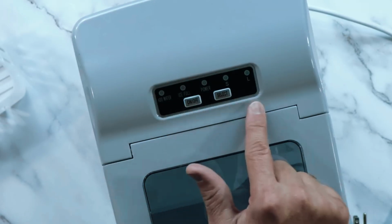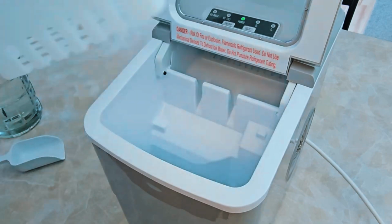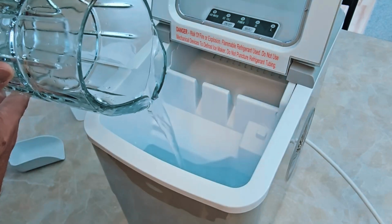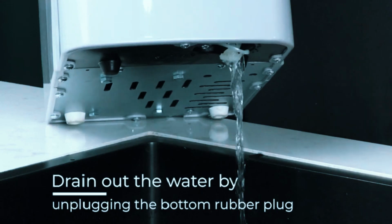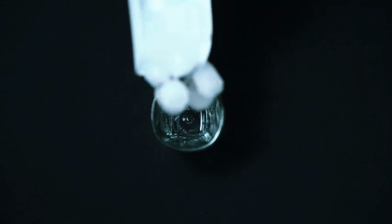The design is simple, with a see-through lid that lets you check the ice level without lifting the top. There's also a basic LED display with indicator lights to tell you when the bin is full or the water needs refilling. No guesswork involved. It doesn't have a self-cleaning mode, and it won't hold ice for long after it's made, so regular use is the best way to keep it going smoothly.